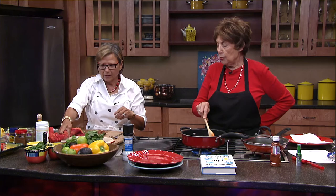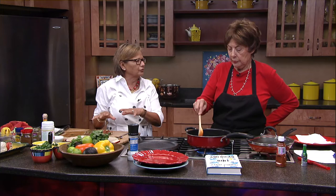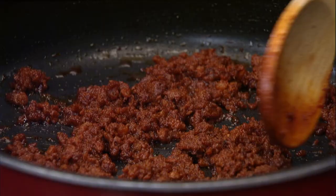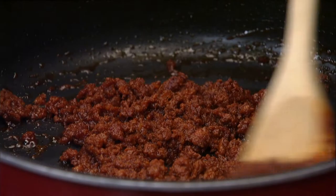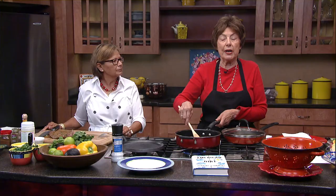Yes, now the flank steak is done, and I'm just going to let it rest so it'll cook properly, and then we'll slice it up and put it into the tacos. Well, I have this chorizo cooking down, and I'm going to set it aside while I cook some onion and green pepper and scrambled eggs. But let's get to the characters in this book.